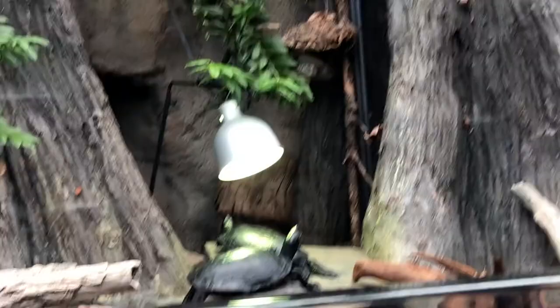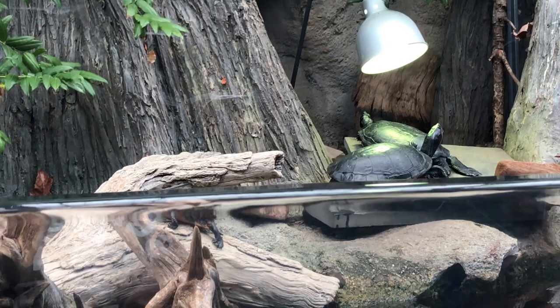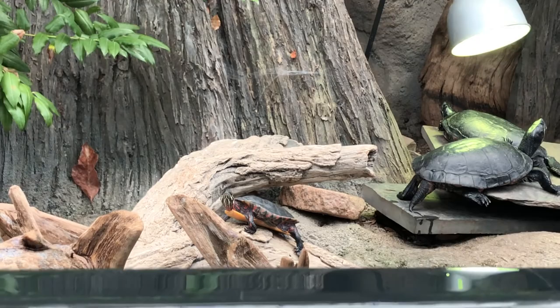Yeah, see the turtles over there? Remember when we were coming up here and saw the turtles on the log? That's what those are. Look, just like that. When they feel the warm light, they go for it to stay warm. Oh, look at this one. It has a little head popping up. Oh, look at that one. Little head popping up. That green. Oh, I didn't even see that one.